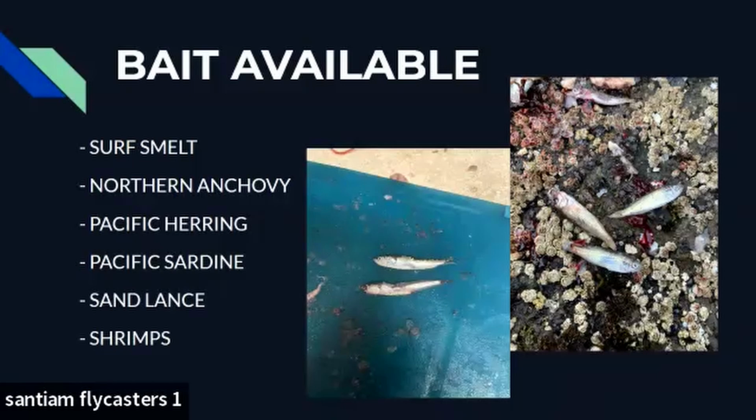Herring are going to be closer to that 3 to 4 inch size. I have more. We'll talk about some flies in here, but surf smelt, northern anchovies, Pacific herring, Pacific sardines, sand lances, shrimp. You can do everything but shrimp and just put it in one category called shiny thin fish. So that's why clousers work so well, because they're shiny and thin. I have another fly up here called a jetty worm that's going to be more of that shrimp, kind of crabby looking fly. It works extremely well. It's slowly become my go-to fly out there over the clouser. But this kind of gives you an idea of what they're eating.